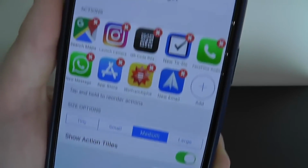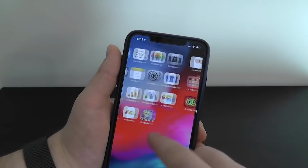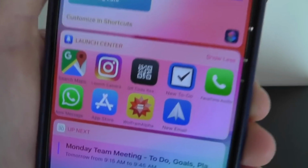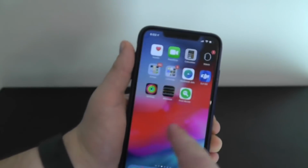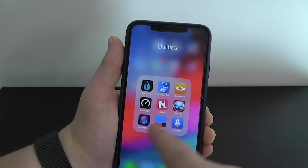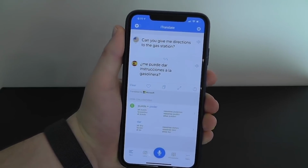So as you can see, you can add some of your favorite apps in. You can add all kinds of different applications and different features. And this is just another easy way to access them over here from the Widgets tab. You can see I've got our Launch Center Pro with all of our favorite apps. So those are some really cool apps that are gonna make your life a little bit easier right here on your iPhone. The next app that we have is iTranslate, and this is the regular version of iTranslate.